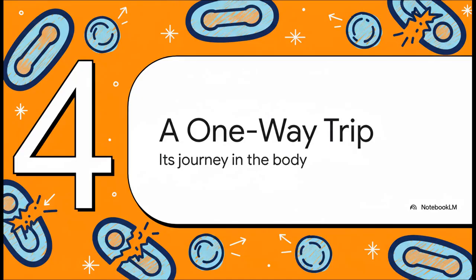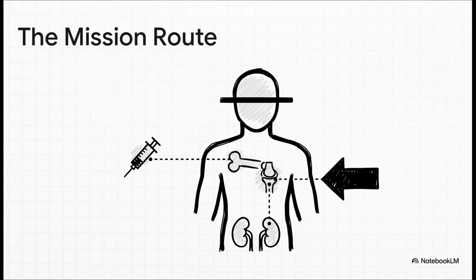Okay, so we know what it does. Now let's follow cefazolin on its one-way trip through the body to see what happens after it's administered. So here's the itinerary. First, it has to be injected. You can't just take it as a pill. Once it's in, it travels really well to places like bone and joints, which is perfect for orthopedic surgery. But it does have a key weakness. It can't get into the fluid around your brain and spine, so it's useless for something like meningitis. And finally, it makes a really clean exit, taken care of almost entirely by the kidneys.